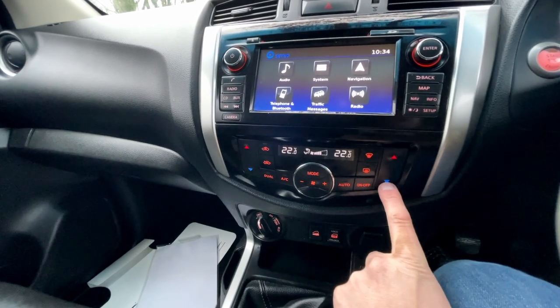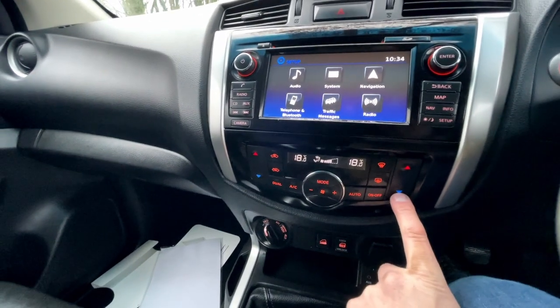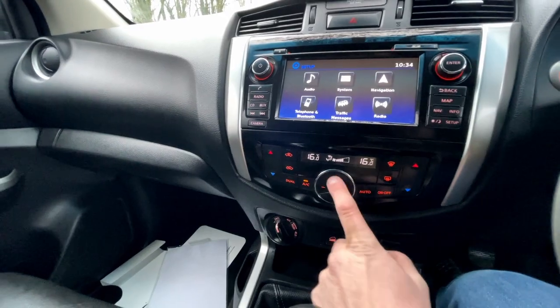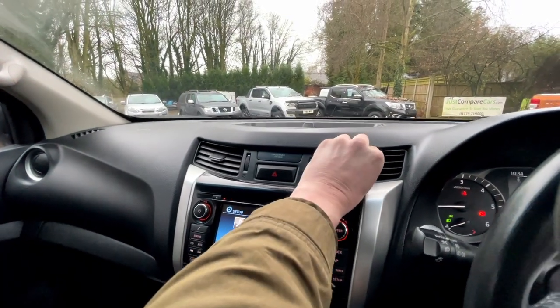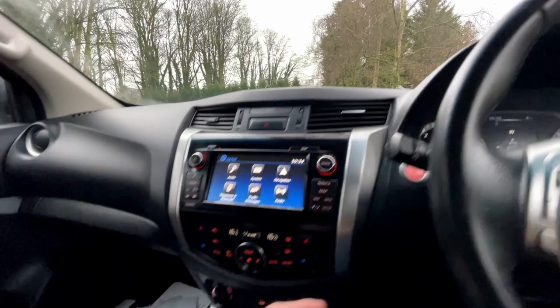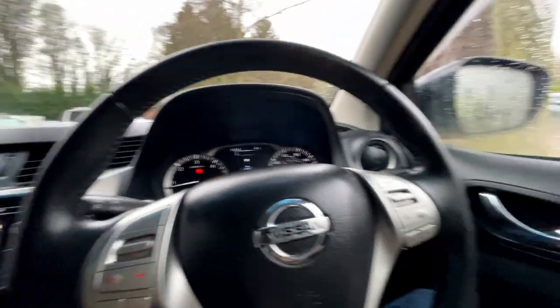Get it down to cold, which I think is 16 on this one if I remember right. Yeah, 16. Put the air conditioning on, put it on the vents. I can tell it's instantly, it's got that bite to it straight away, so that obviously works. Switch that off, too cold for that.